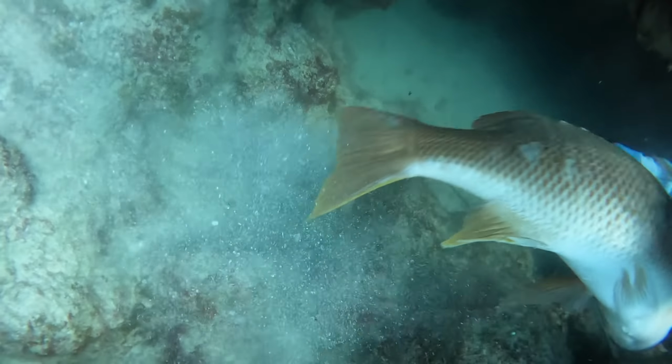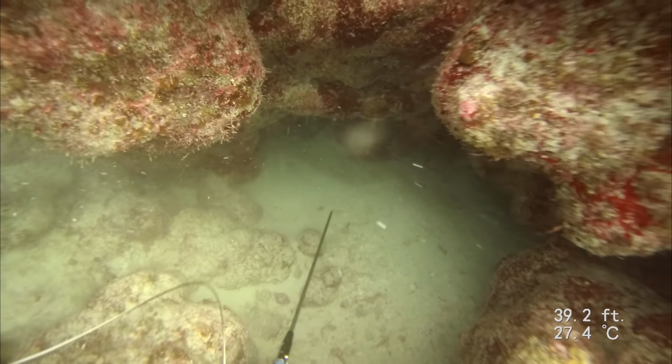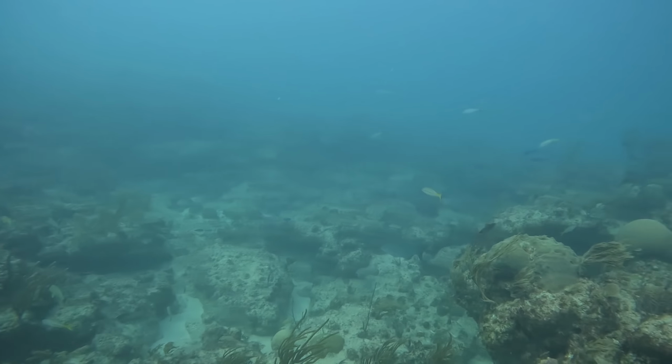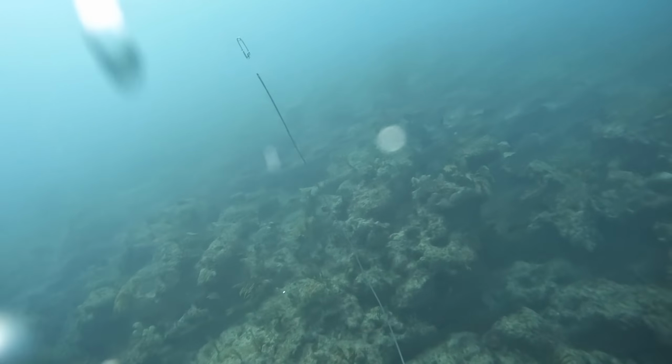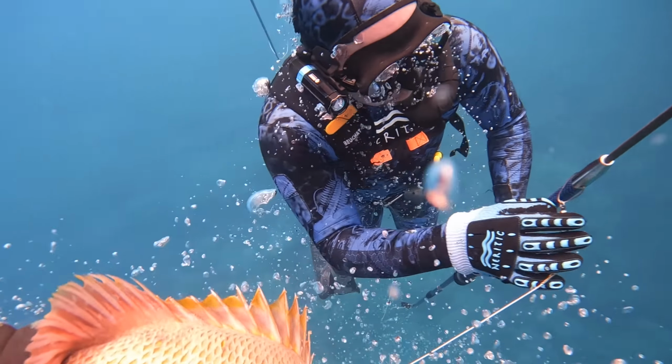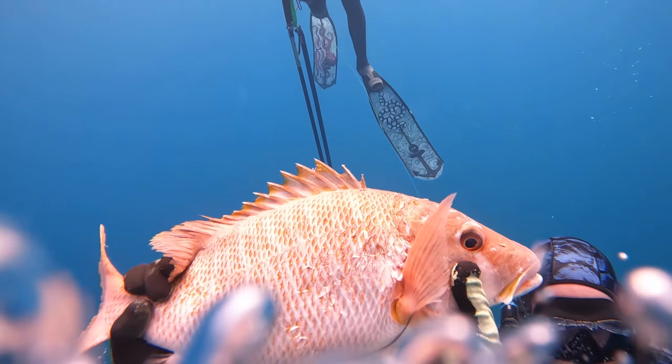I go down, grab the fish. He gets his pole spear, and on the way up, I actually have my head on a swivel. You'll see it right here. I'm looking around, looking for sharks, basically. Luckily, there weren't any in the immediate area, so we were able to get up and get this fish in the boat.